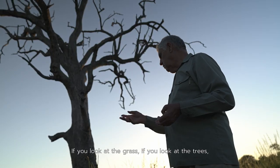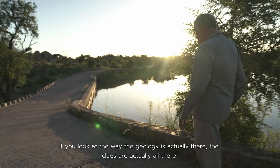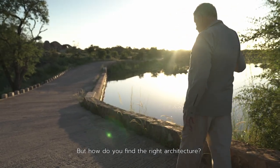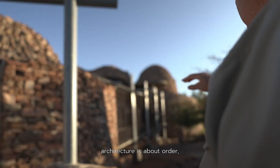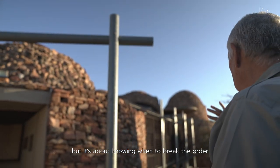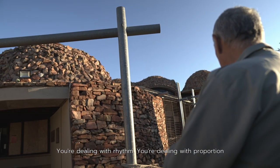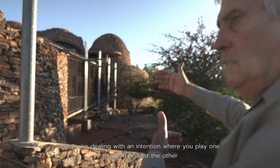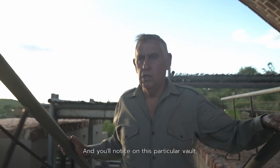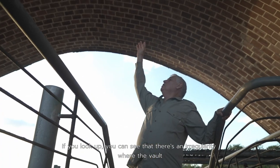If you look at the grass, if you look at the trees, if you look at the way the geology is actually there, the clues are all there, but how do you find the right architecture? Architecture is about order, but it's about knowing when to break the order. You're dealing with rhythm, proportion, and an intonation where you play one thing off against the other.